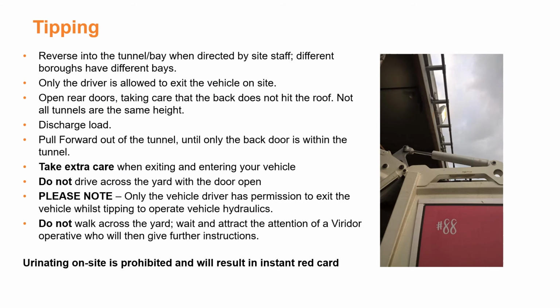When tipping, reverse into the bay when directed by staff, as different boroughs have different bays. Only the driver is allowed to exit the vehicle on site. Open the rear doors, taking care that the back does not hit the roof. Not all tunnels are the same height. Discharge the load and then pull forward out of the tunnel until only the back door is within the tunnel.